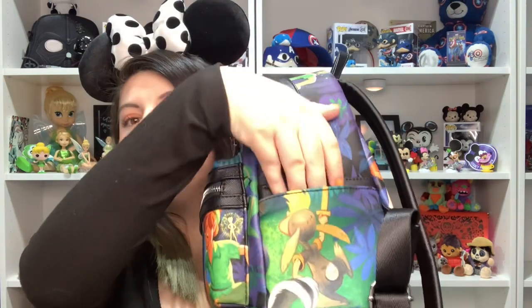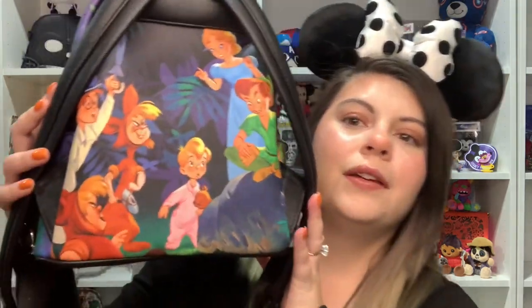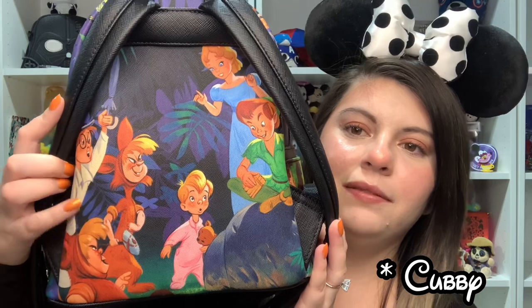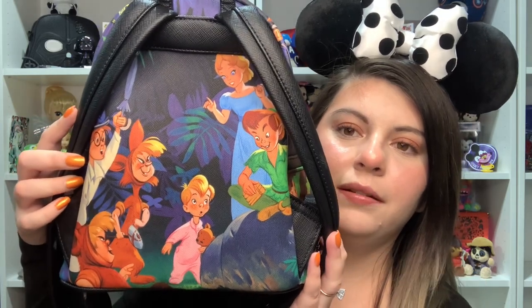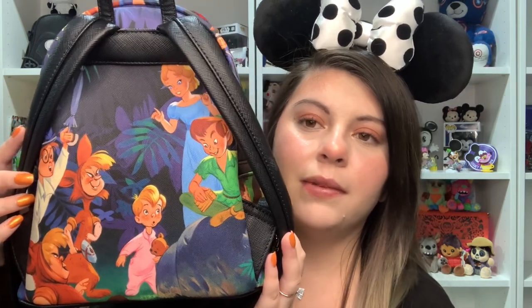And then you have the twins right here. You have kind of the same picture on the top. And then these pockets are real right here. And then this is what the back is, pretty cool. So you have all of them right there. And then that one's Nibs, I believe. And then there's Wendy with Peter, probably telling stories, but probably being annoying at the same time.